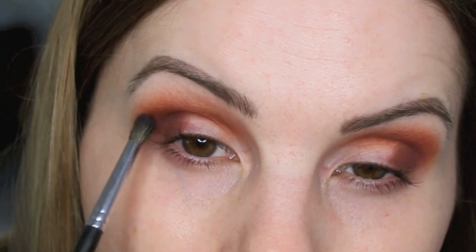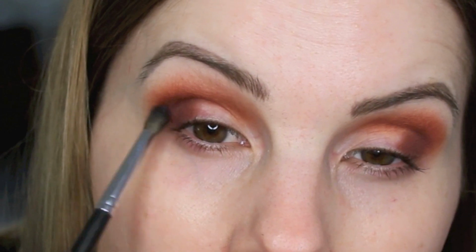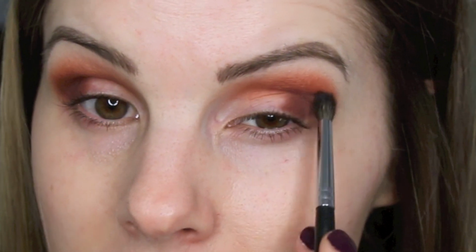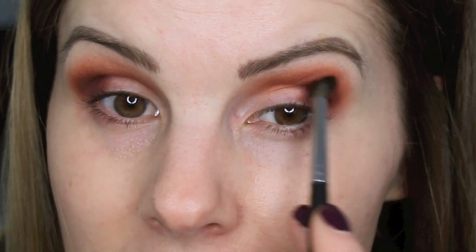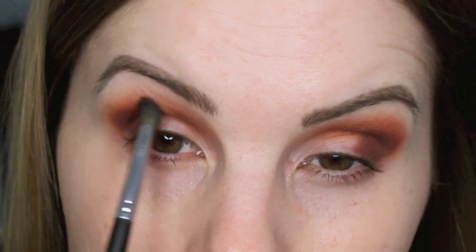I just got some more of that color on my Morphe M506, and I'm just blending that in the outer V. And I will say that so far, these colors definitely are good dupes to the Cozy Cashmere, because this is looking exactly like the look I would do with that palette. So I'm so excited that I found some duping shades to that palette, because I would never use my Cozy Cashmere since I didn't want to use it up. But now I can recreate the look with this palette.